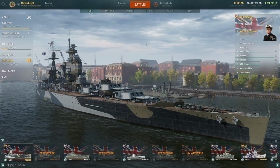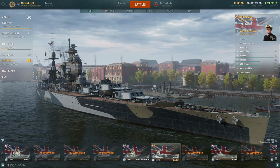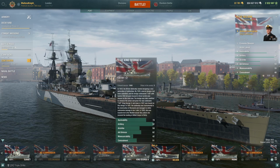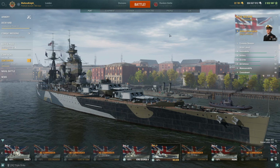Do I like the ship? I think the ship's okay. It's definitely playable. Is it one of the best? I don't think so. I think there are better ships. Personally, I prefer the King George V. I already covered it in a previous video. But that's pretty much the Nelson.